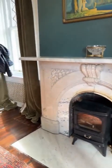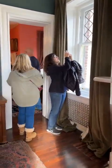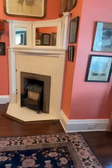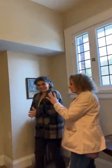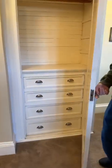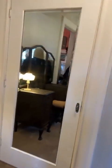And then we had a sitting area. Master bedroom, sitting area. There is a pocket door in that wall. We didn't restore it because you had to open up the whole wall, but that could be redone. And this is the dressing room. That's the new built-in. A dressing room, just what we all need. Oh, nice built-ins.